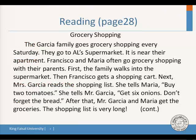Let's start with the reading as usual. This is a reading text from your book, page 28. Let's read it together. Then we will discuss the points in this text. The title of this reading is Grocery Shopping, going to the supermarket and shopping for groceries. The Garcia family goes grocery shopping every Saturday. They go to Al's supermarket. It is near their apartment. Francisco and Maria often go grocery shopping with their parents.